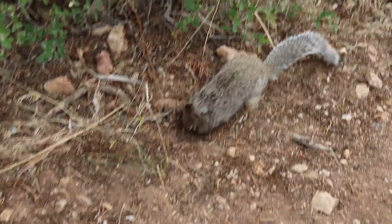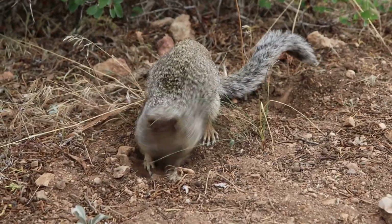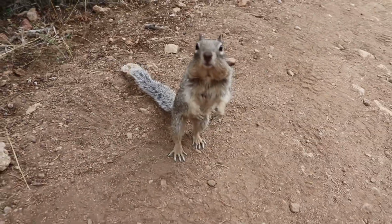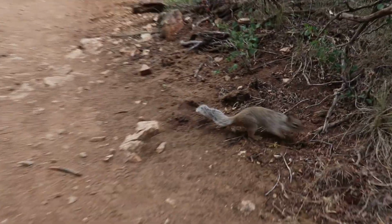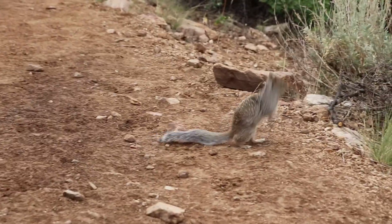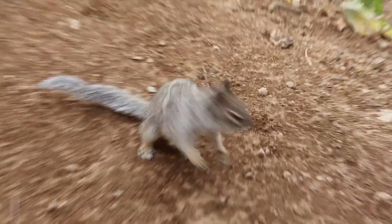Look at this guy! I stumbled across a very friendly rock squirrel scurrying around. This dude's probably a lot more amiable than the mountain lions that inhabit this park. Hi.